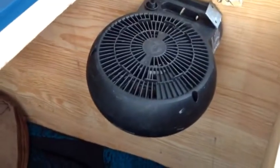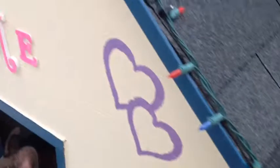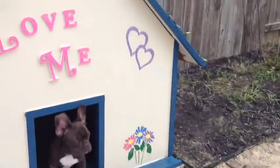Since it's cold outside, this is the storage room on top. And we have some lights here for now, so at night it won't be dark. And whenever we close it, at night these lights turn on right here. You can see right here, just for a little Christmas spirit.